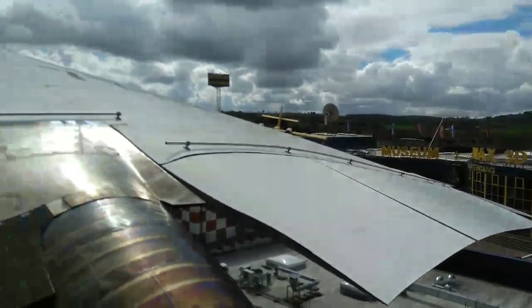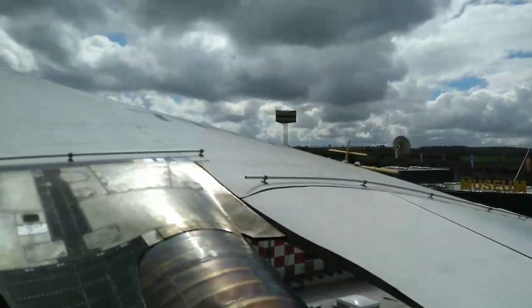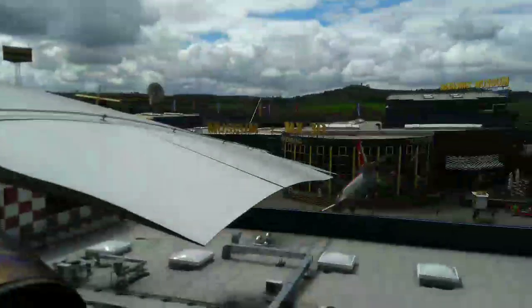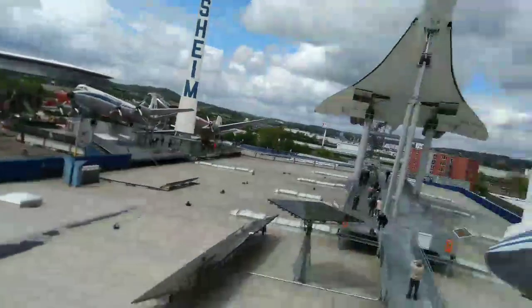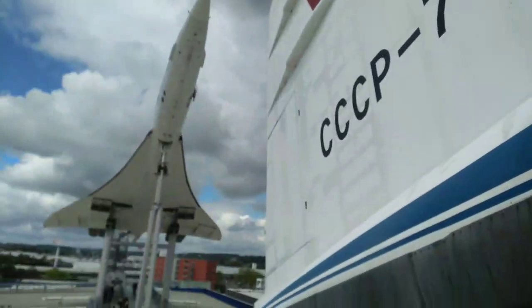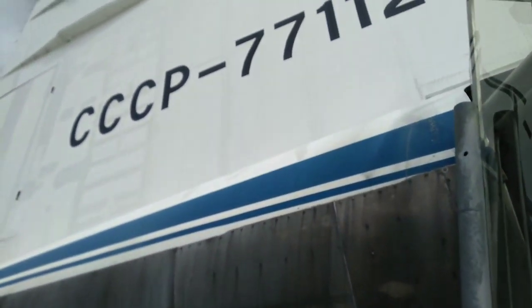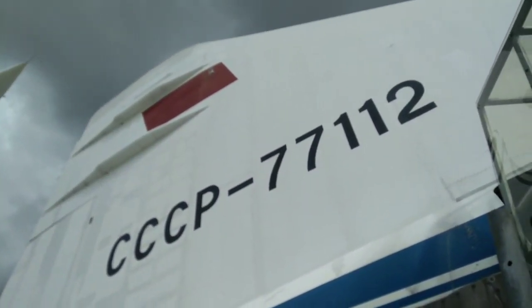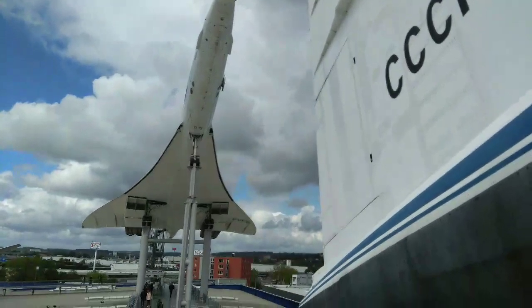Wings are really curved downwards. See that? And there we have Concorde. Right there. That's pretty amazing.